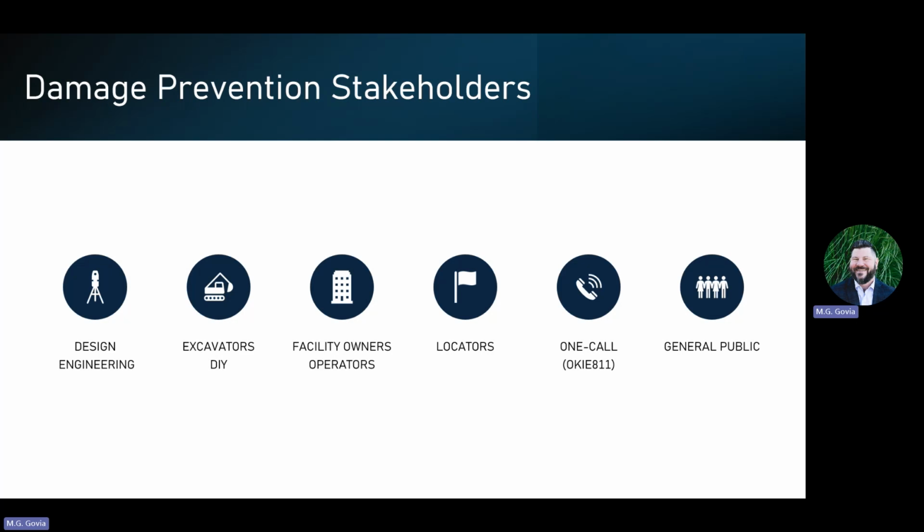Locators are not employed by Okie 811. Locators are either going to be in-house by one of the facility operators who are responding to the locate request, or they are a third party, such as Gridhawk or USIC or one of the others. And so they have an important role in damage prevention to make the accuracy of their locates, the communication, all those things.